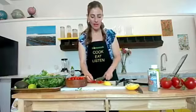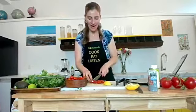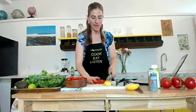But when I put them in salads, I always chop them in half. It's just a thing I have. You don't have to do it too. You can do it how you like it. I'm just saying I find it more delicious when they're chopped in half. So I would probably do a bit more than this, but that gives you an idea.